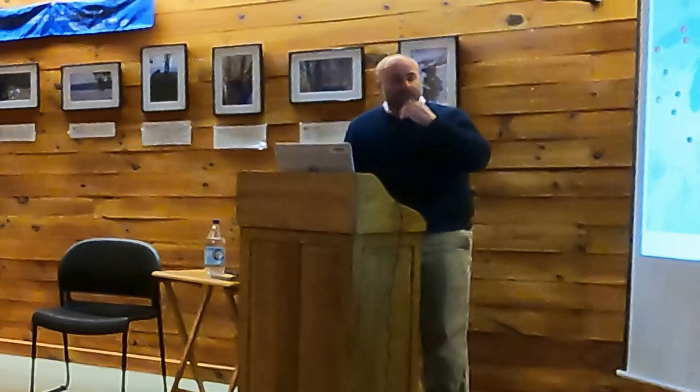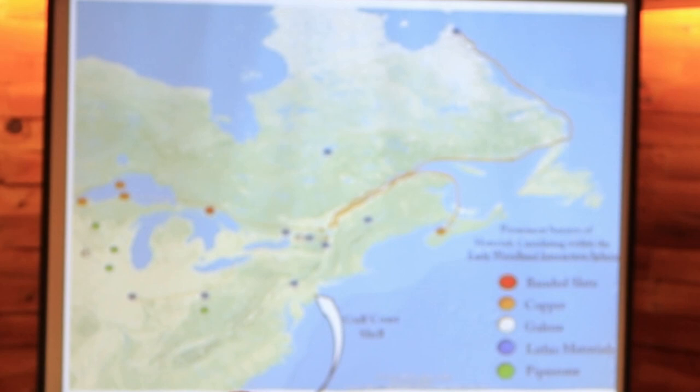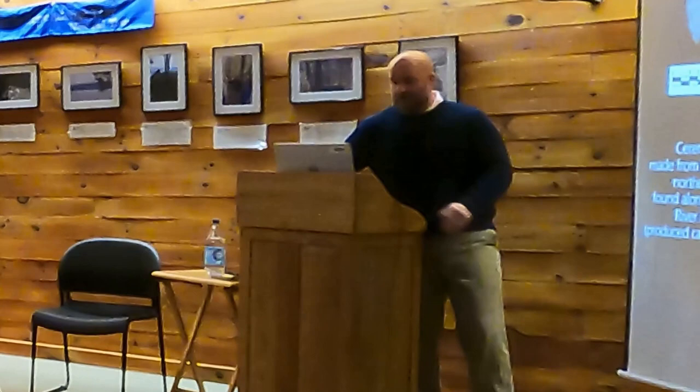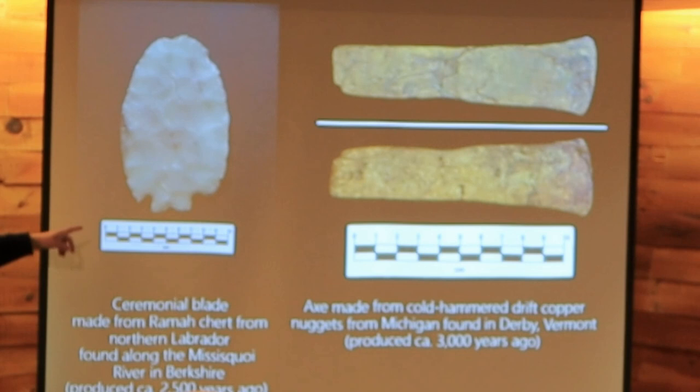Depending upon how you look at the data, and I'm a Vermont-centric guy, you can see that in a certain way a number of these trade corridors come through the Champlain Valley. A lot of these we see end up as grave goods in Native American burials from this time, which I won't show out of respect to those Native groups. But there's a few that I've come across in recent years from non-burial contexts. For instance, this ceremonial blade made from, again, Ramah chert in northern Labrador, and you can tell by the shape and the basal morphology that it dates to this early woodland period.